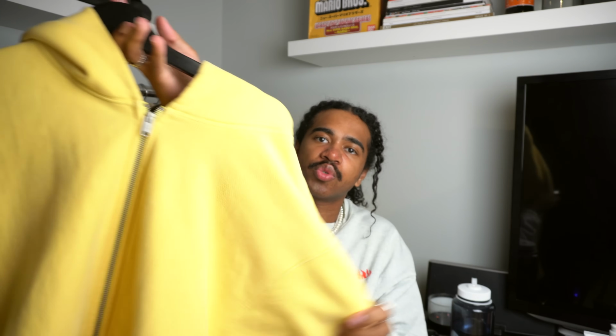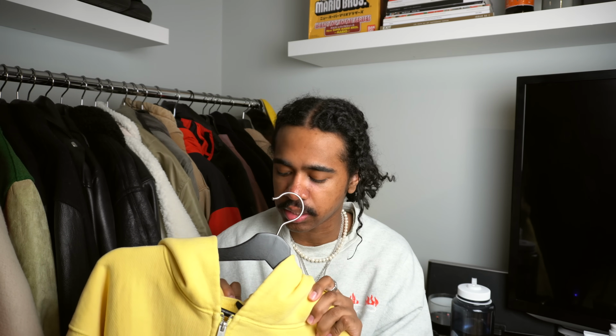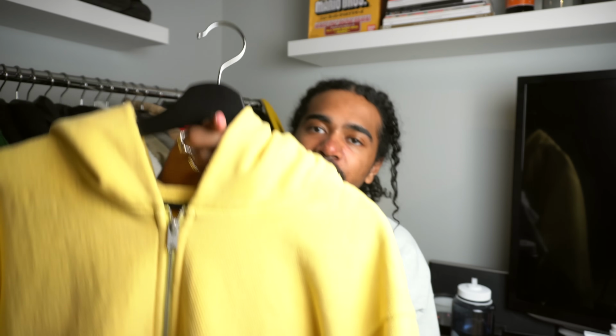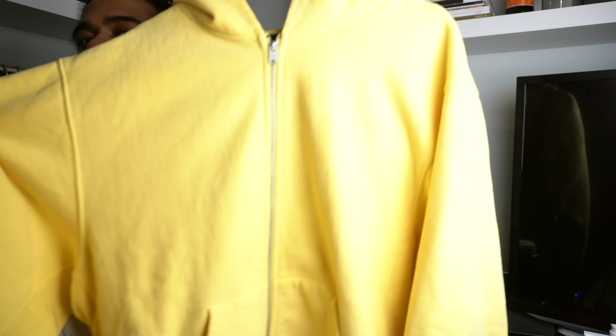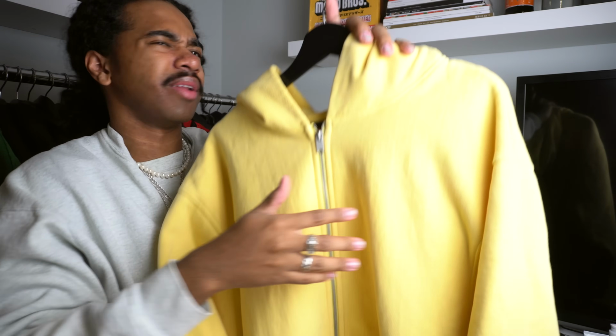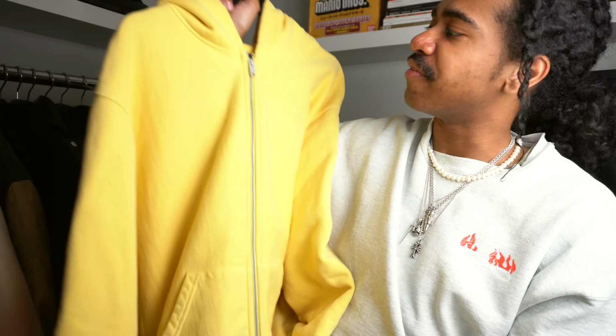Okay, so for this first one, this has been a piece that I've always wanted. If you guys don't know, I have the yellow crew neck from this collection. I believe this is from Yeezy season 3, one of the best Yeezy seasons in my personal opinion. It's probably getting blasted out by this softbox light, but it's basically just a powdery yellow zip hoodie. I have it in a size large.